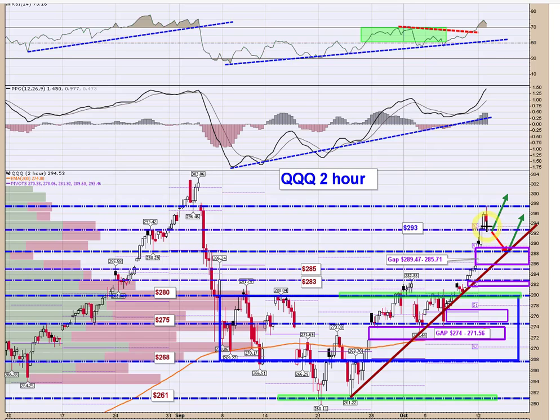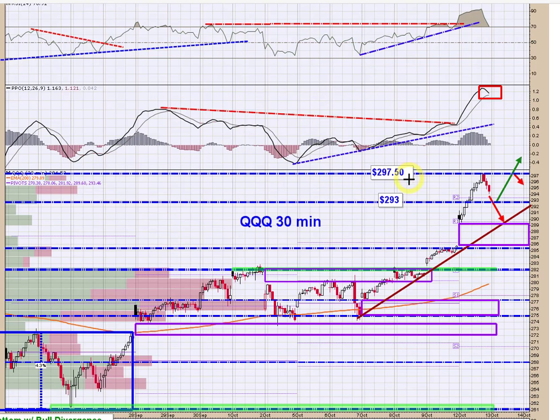But I think yeah, I mean, it would be nice to get a pullback, but if not, notice I don't have it drawn in here, but we've got a gap right above 298 all the way up to the prior high. So if it pops 298, get on board. If it breaks the high, you got to buy. So same thing with SPY. Here's the 30-minute chart.